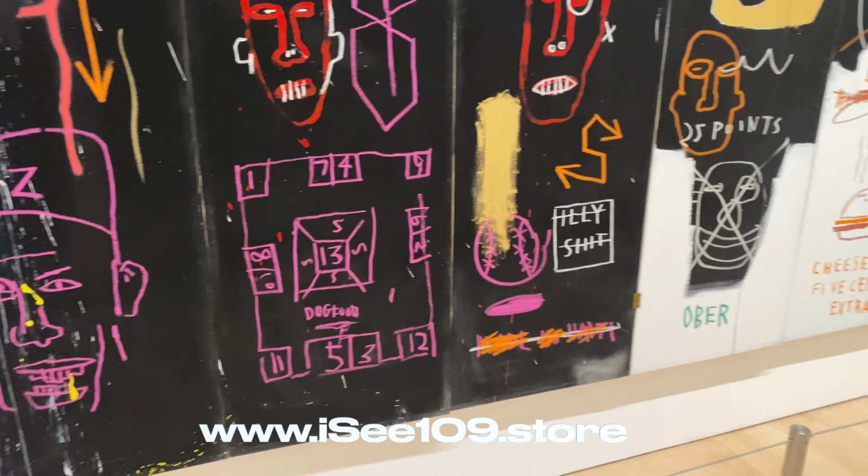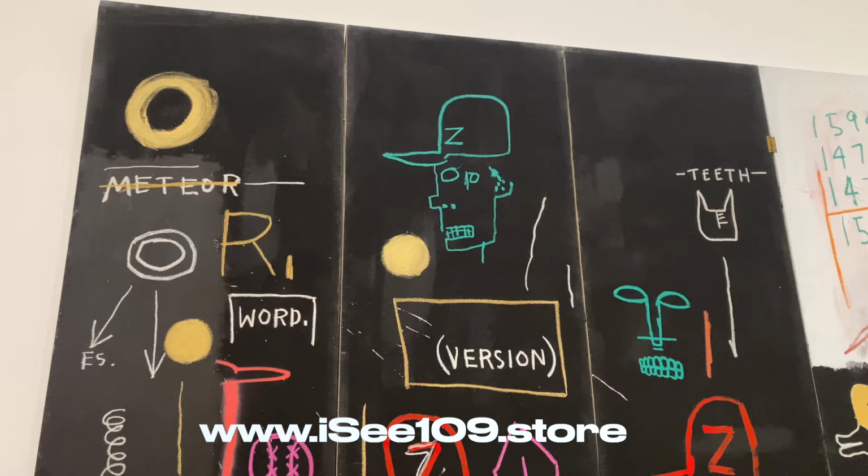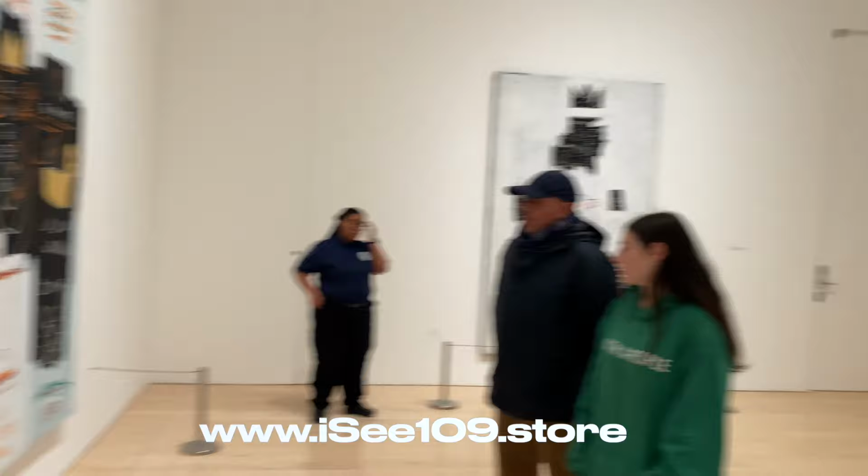Yo, I'm feeling this one right here. Black and gold. And then he's got Meteor with the gold circle like that? That's crazy. Meteor. Meteor Man. What's this one called? This is Luna Park. Luna Park by Basquiat, 1983.